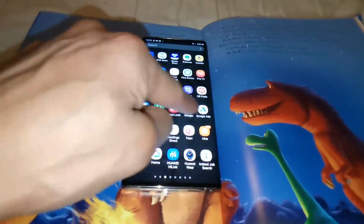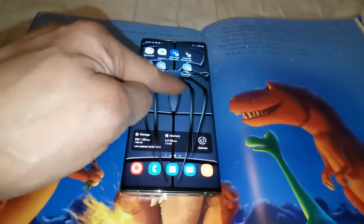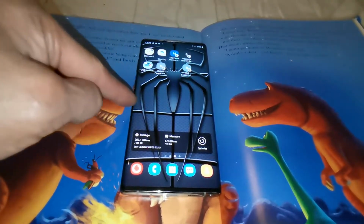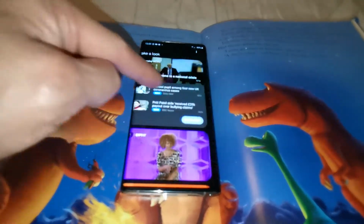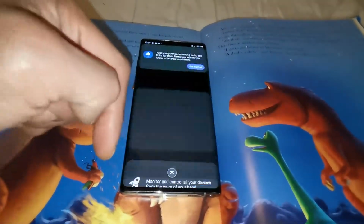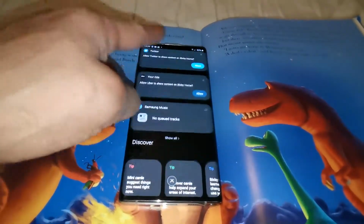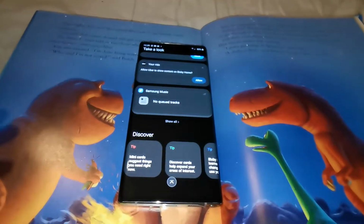When I'm actually scrolling, I can see a bit of a freeze, but that's not down to the phone freezing. As I said, that's down to simply the refresh rate of the screen. But apart from that, look at that, it's just flying. It's buttery smooth. Some people might not even want a 90 hertz refresh rate screen. It depends on your eyes.